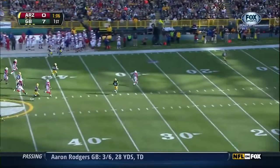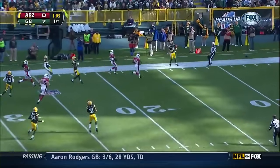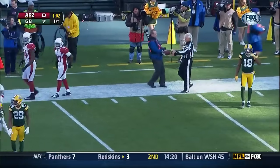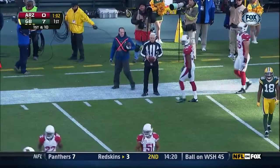Here's one off the side of the foot of Zastudil. Takes a good bounce, though, as it stays in bounds. And it will be marked inside the 20 at the 17.